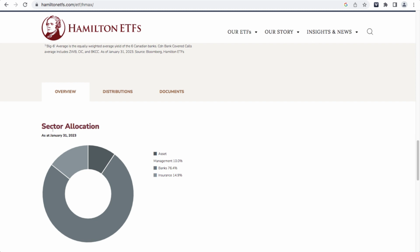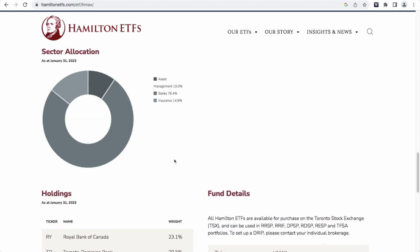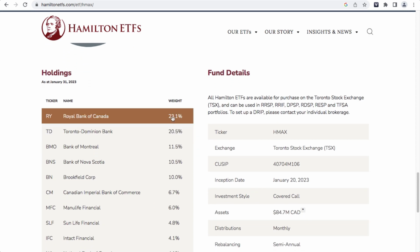And yeah, here we see the sector allocation. No surprise here. The banks make up 76%. So if you are looking for some Canadian banks exposure, this is a great one to pick up. Got insurance companies 14.9%, asset management making up 10%. And yeah, here we see the holdings. We got Royal Bank making up the most at 23.1%.